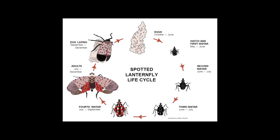So beyond recognizing that just because it's a pretty looking insect, we shouldn't be worried about it, what should people do? Well, for right now, Maryland Department of Ag and other agencies are recommending us to be looking for the egg casings, because right now is the time of year where they're laying their eggs for next year, and we want to break the life cycle.